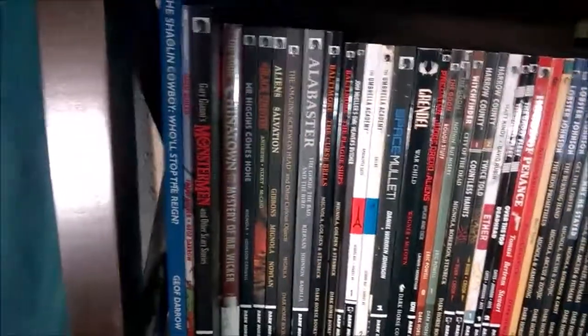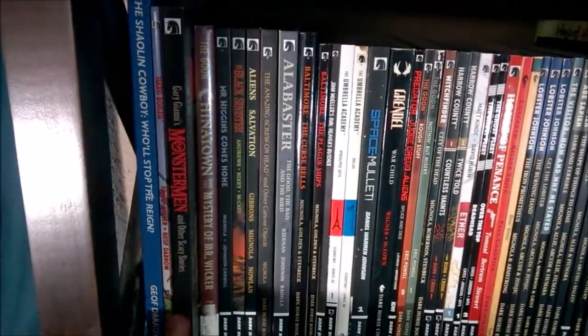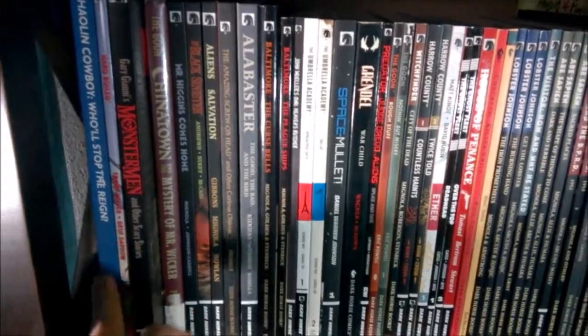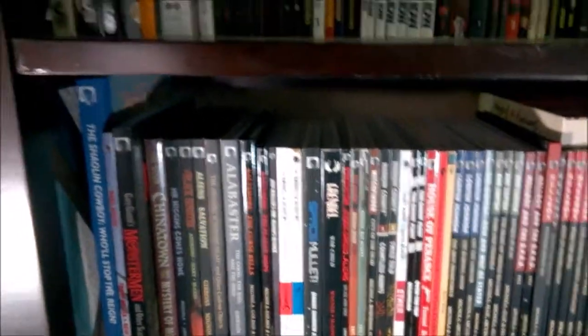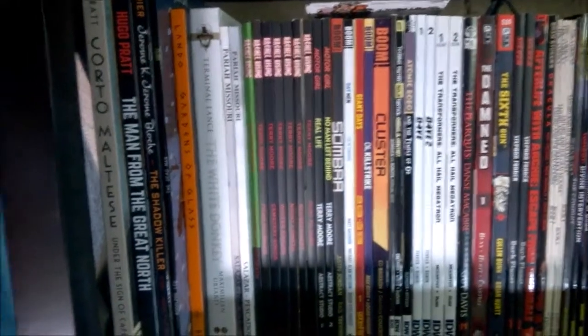And we have some larger formatted books. Can you even see those? We have Gary Jennings' Monster Man and some Hard Boiled and Shaolin Cowboy by Mr. Geof Darrow, both of them. So there you have that. And then we move into even more indie titles, the last shelf here.